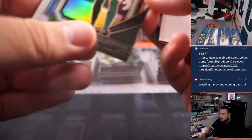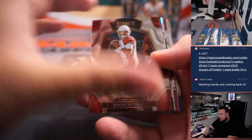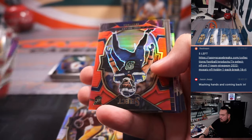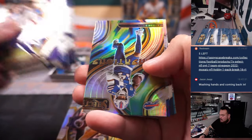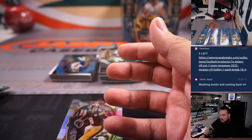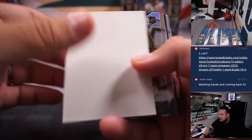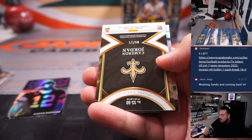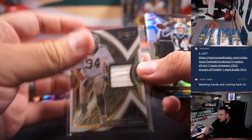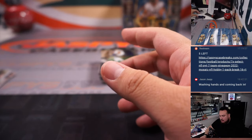Little Sauce Gardner white parallel. 6 out of 35. Kobe Bryant. Jalen Hurts. Out of 99. Neon Icons, Aaron Rodgers. And then Jordan Cameron, a 75 relic. That is 8 out of 75 for the Saints. Going to Greg. Alright.